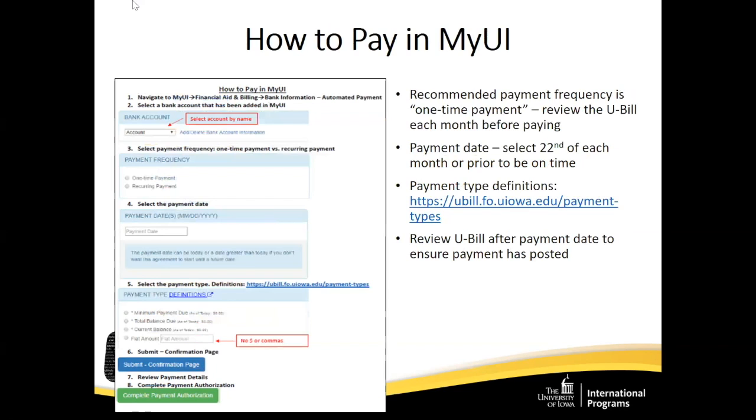When selecting a payment date for your payment, remember to choose a date on or before the monthly due date. Choosing a payment date on or before the 22nd will ensure your payment is made on time. There are multiple payment types to choose from when deciding on how much to pay. Choosing to pay the minimum payment due each month will ensure you are paying enough for the current month and will keep your account from becoming past due. If you do not wish to participate in the deferred payment plan, you will want to choose the total balance due payment type this January, and then the first month of each semester going forward.